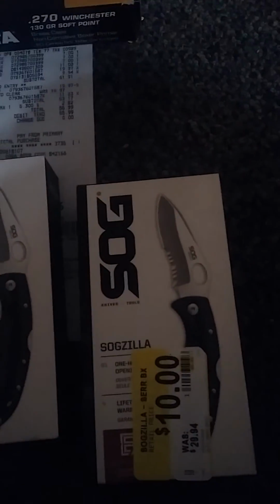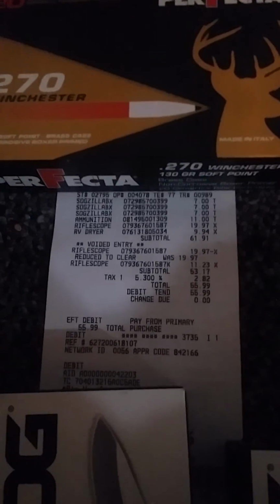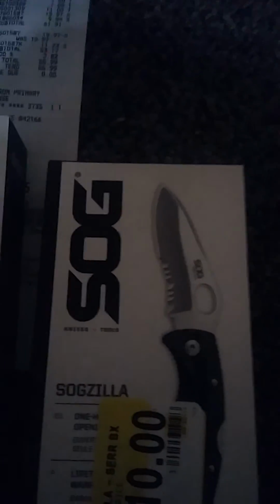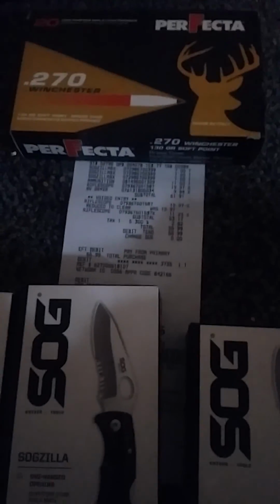And 3 more Sogzillas. They came in at $7. I actually had to show the lady my receipt from the last purchase because they were marked for $10. But she said she had no problem with it. These were the last 3 in the store, and if I was going to buy them all, she would match the price.